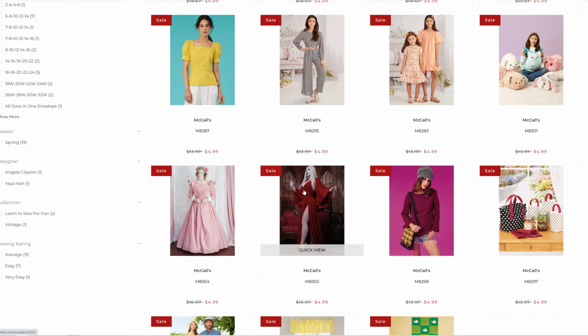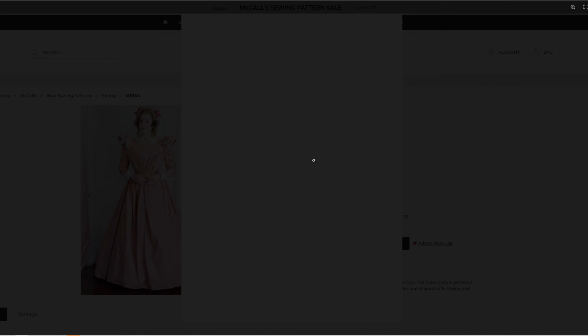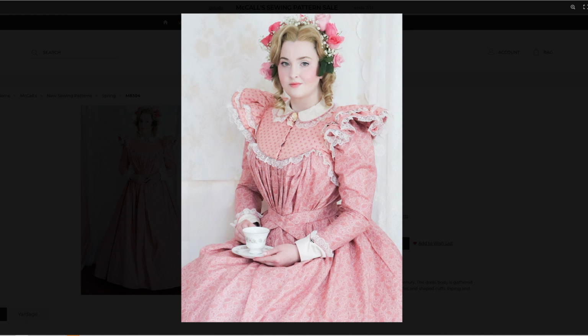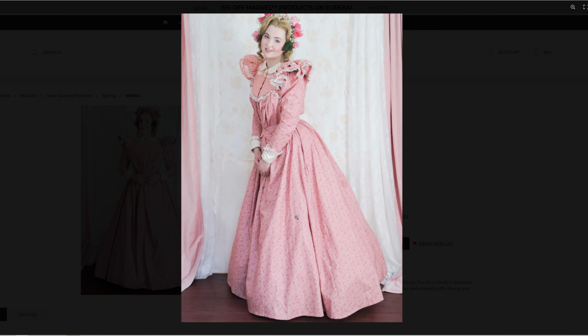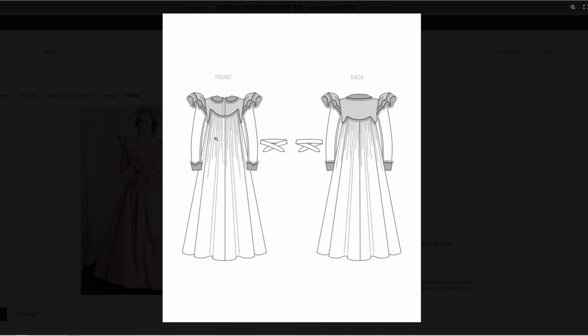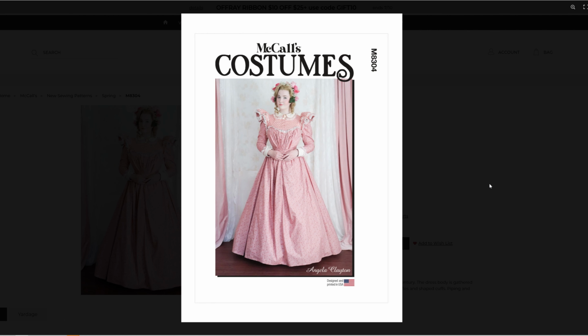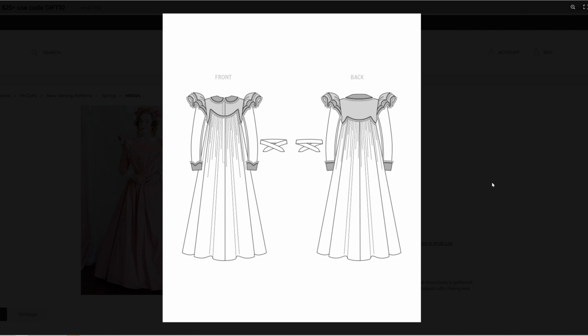And then we have another Angela Clayton tea dress and belt from the 1890s. So I was wrong about the time period that this was from. And let's take a look. I like how the waist is done on this one. And I would need a bustle. Oh, that is cute. It really is a tea gown. I've seen them where they don't wear the sash around and it's just kind of loose. So that's really neat. I love how this is.